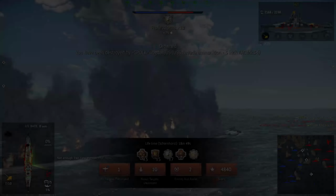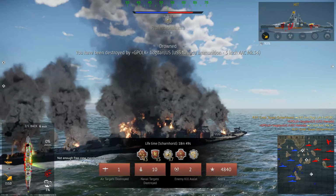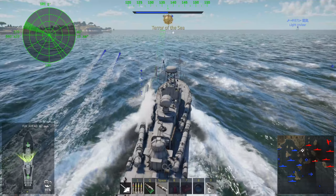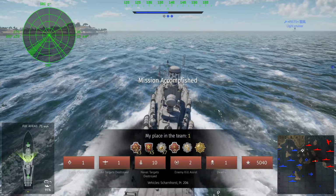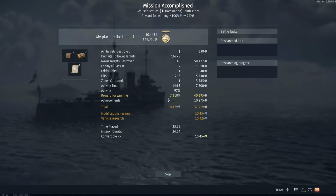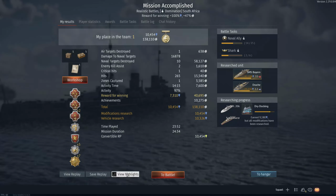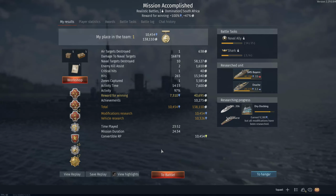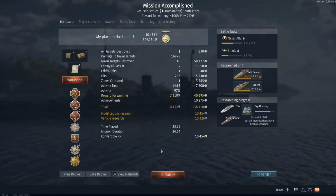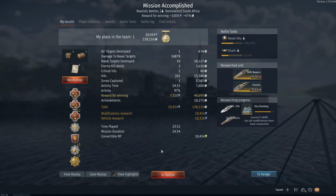10 kills, 1 aircraft, and the Scharnhorst has come to a rest on the beach. That player came back in Alaska, but it was too late. The mission is over. 5,000 mission points, very successful. And so I hope that this illustrates to you just how powerful the Scharnhorst is if you haven't experienced her on the sea. And I think it justifies the raise in battle rating and also the astronomical increase in cost recently for the ship.